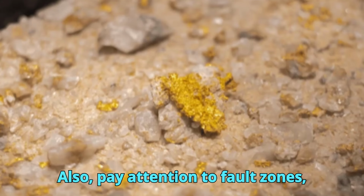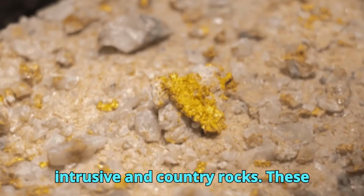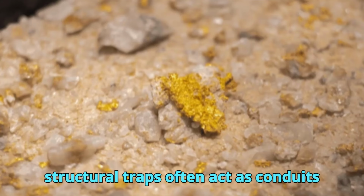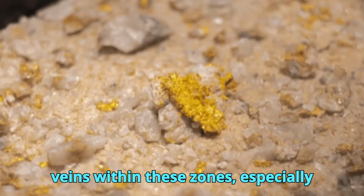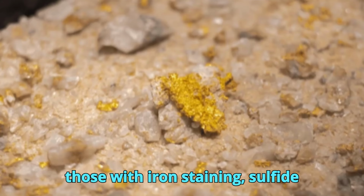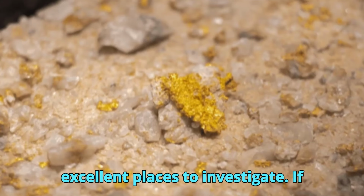Also, pay attention to fault zones, folds, and contact zones between intrusive and country rocks. These structural traps often act as conduits for mineral-rich fluids. Quartz veins within these zones, especially those with iron staining, sulfide minerals, or brecciated textures, are excellent places to investigate.